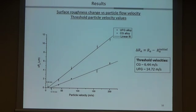By fitting these points with straight lines, we also managed to find critical velocities of particles, which are supposed not to change the surface roughness of materials. Of course, it's a very rough method, but it provides us some general information about threshold velocities of the particles. So we simply intersect these lines with the zero roughness change, and we obtain critical velocities.